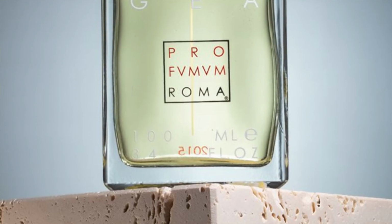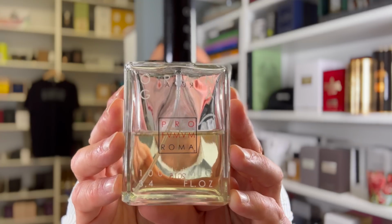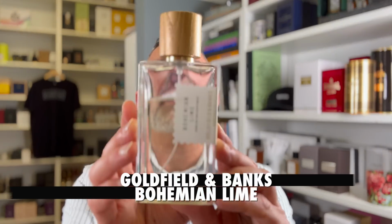One of my favorites from the Parfumum Roma collection of fragrances, Orangeria, is wonderful. If you like the green bitterness of the orange tree, you've got to check that out for sure, because it's basically paying tribute to the leaves, the petitgrain leaves. But next, going to the house of Goldfield and Banks, it's Bohemian Lime.